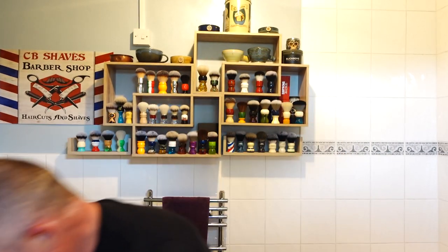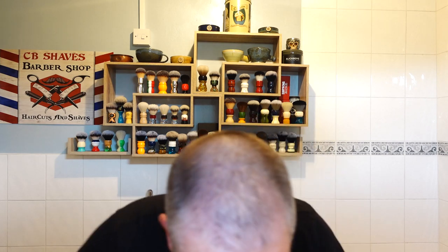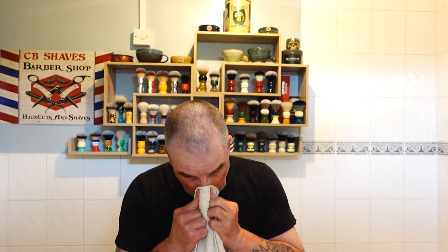Wet the mush. Let the water out. Looking forward to this. Yeah, it's a really pleasant scent. It's not what I was expecting, and I'm pleasantly surprised. Smell a little bit more of the rose. Gunpowder's definitely there, but it's not in your face. It's pleasant. It really is pleasant. This is perfect.